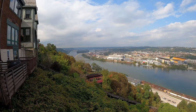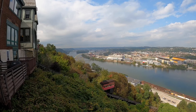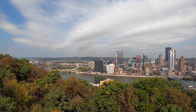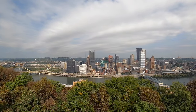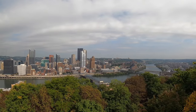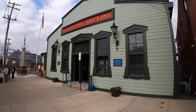This area was originally known as Cool Hill and was settled by immigrant factory makers in the early 19th century. However, the steep hill was so hard to climb that in the 1870s, several inclines were built to ascend the hill. Today, only two of the inclines still run on a daily basis. The oldest being the Monongahela Incline. The lower station is close to Station Square and is the oldest operating incline in America.